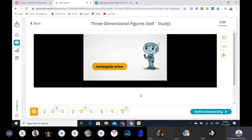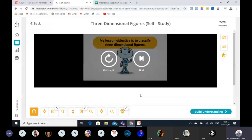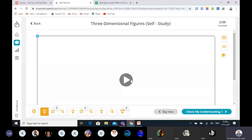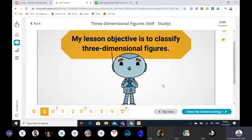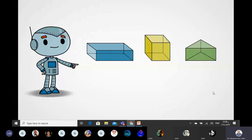You have been learning about three-dimensional figures. A prism is a three-dimensional figure with two parallel congruent bases. You are studying rectangular prisms, cubes, and triangular prisms. They are all three-dimensional figures that you can describe by talking about their faces, edges, and vertices.